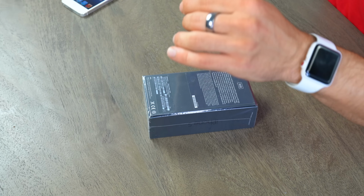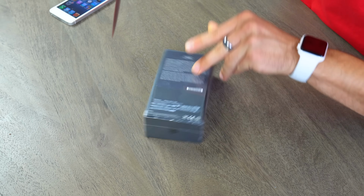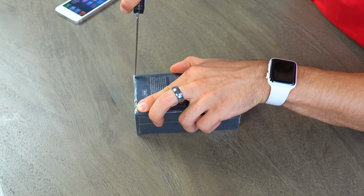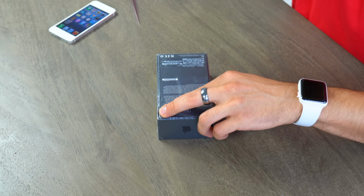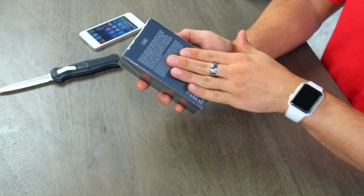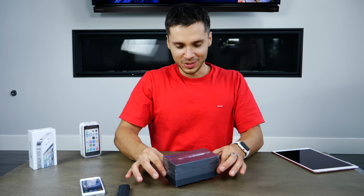So very, oh man, I'm shaking. Very delicate cuts here. I want to preserve the plastic as much as possible. It's always satisfying to do this. 6-year-old iPhone finally seeing the light of day. Okay, take that off. Feel the aged packaging here. And here we go.